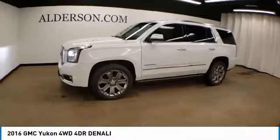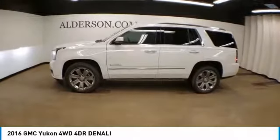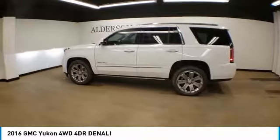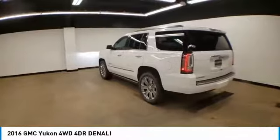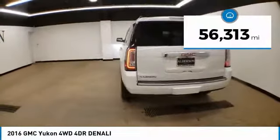Peace of mind comes standard with GMC's 100,000-mile, 5-year powertrain warranty and Yukon's 5-star frontal crash test rating. Boasting a Vortec 5.3-liter V8 with active fuel management, flex fuel, Yukon is agile and capable. This vehicle has less than 60,000 miles.